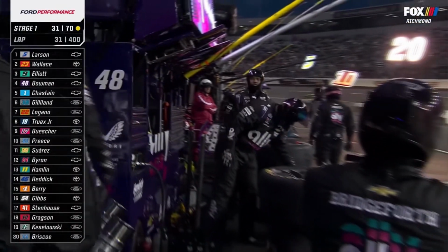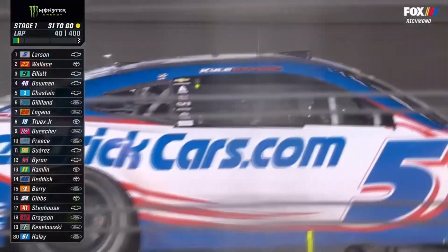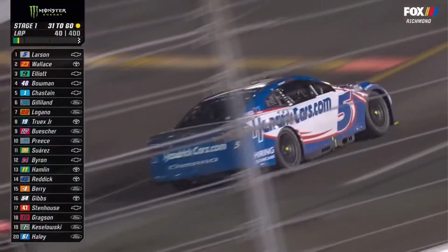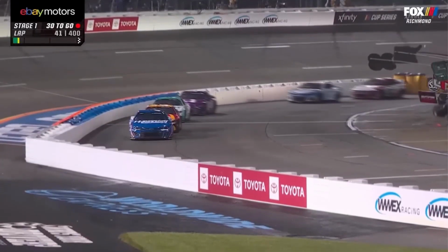We got 30 laps in. Now we're going to have non-competitive pit stops for this first round of stops. Cars will line up when they come back on track in the order in which they entered pit road, unless they have an abnormally long stop.